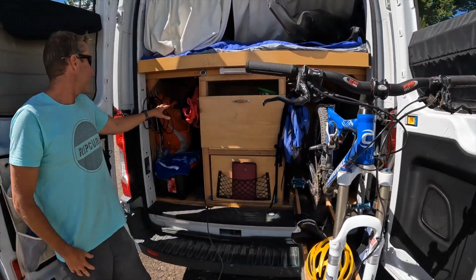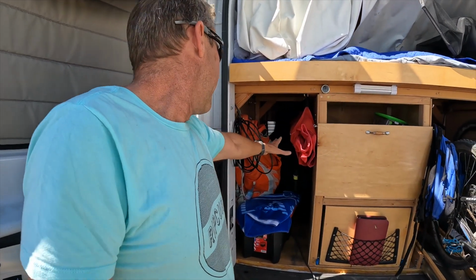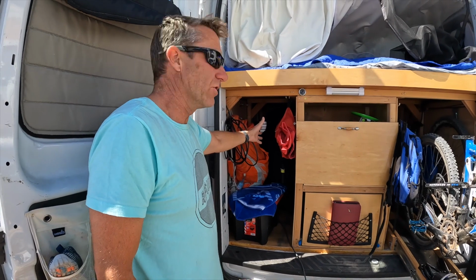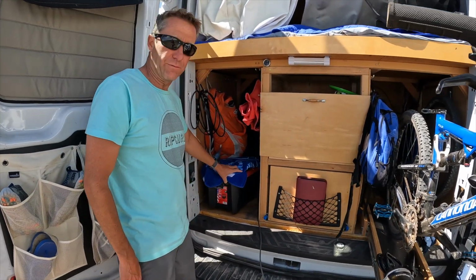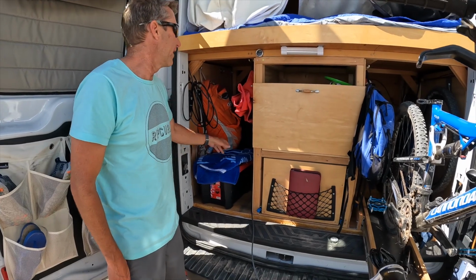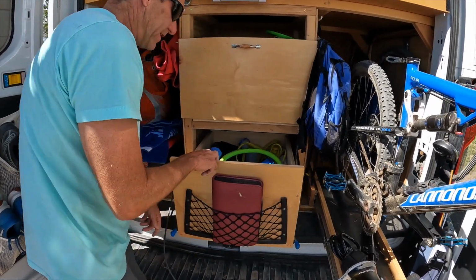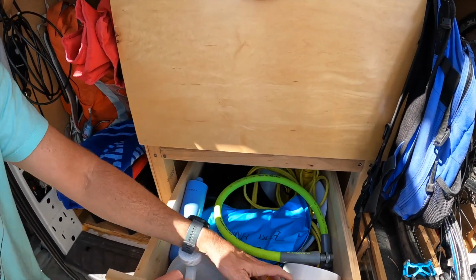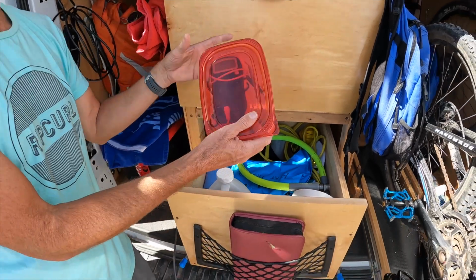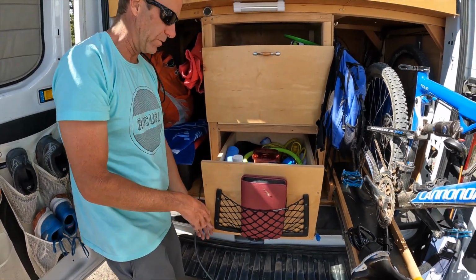On the left-hand side in the back here, I have my stand-up blow-up paddleboard, along with my hiking gear, a luggage with extra clothes and wetsuits for surfing, and right down here is where I put all my butane and propane, and chairs. This drawer is meant primarily for odds and ends like filters, hoses. You gotta have a battery monitor, jumper cables, and a little bit more, and tools.